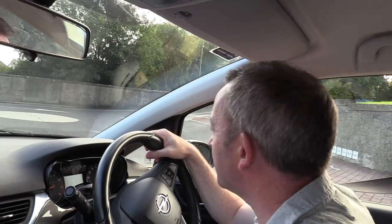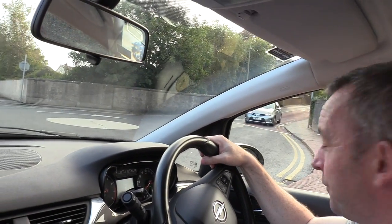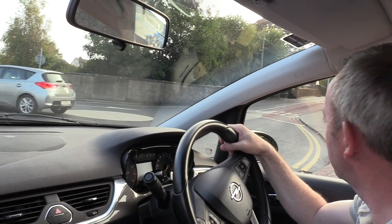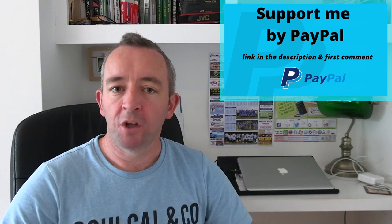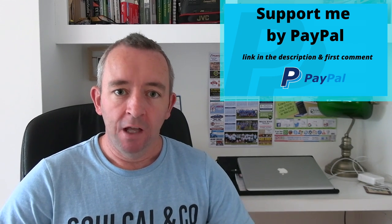You need to be able to tell the difference between these two types of roundabouts and be more cautious on your approach to a blind one, especially when the distance between where you are and the right is quite small, as you can see here. So that's what we're going to be talking about in this video, how to manage and handle a blind or a closed roundabout.